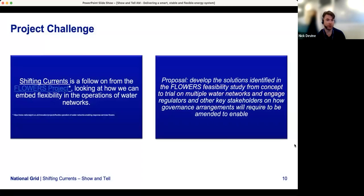So onto the problem statement. Shifting Currents is actually a follow-on from a Network Innovation Allowance project, so that we did preparatory work that brought us into SIF. The Flowers project was a cross-utility challenge to identify where the operations of each utility, electricity and water, could be more sympathetic to the other, and unlock shared net zero benefits through the flexible operations of water networks. So we calculated how this could be possible with a number of assumptions and identified use cases and methods largely around the timing of pumping of water.